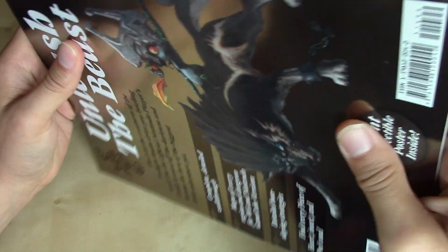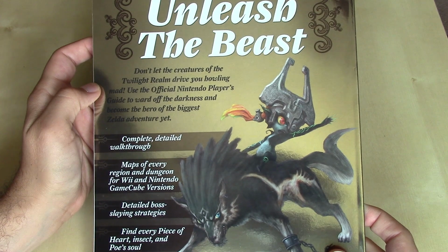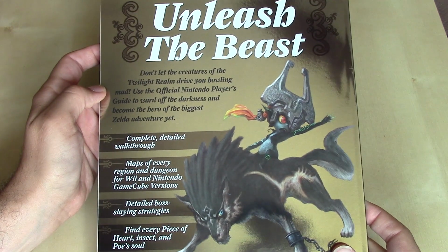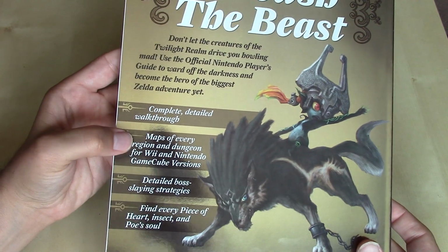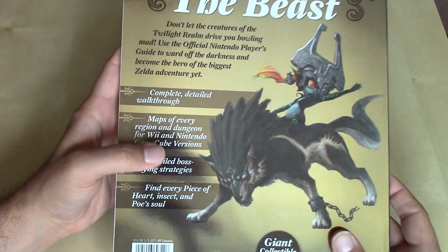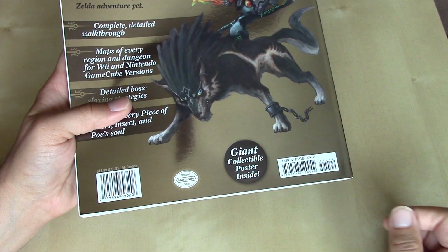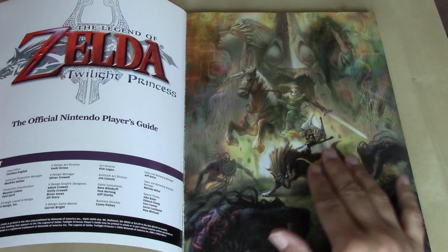So we've got that information on the spine, and then Unleash the Beast. Don't let creatures of the Twilight Realm drive you howling mad. Use the official Nintendo Player's Guide to ward off the darkness and become the hero of the biggest Zelda adventure yet. Complete walkthrough, maps, boss slaying strategies, and of course the lists for finding all the heart container pieces, insect and Poe soul collectibles. Plus, again, just a little note, the giant collectible poster inside, and then the Nintendo official seal of quality there.